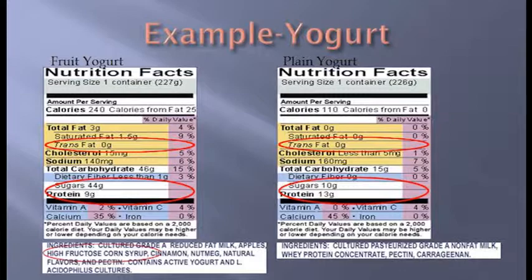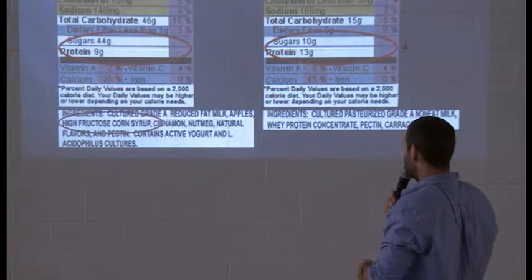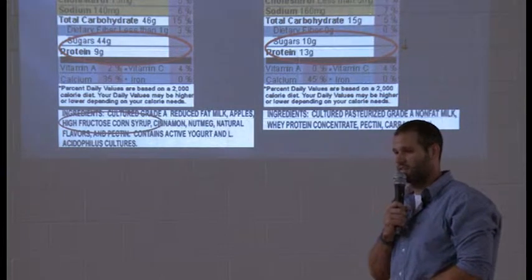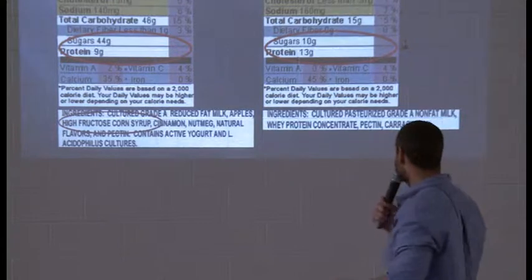Better choice, buy some plain yogurt, buy some fruit. Mix it in yourself. All right, the stuff that they add in here, high fructose corn syrup, to make the fruits actually taste better, you want to avoid that stuff. So just get your own fruit. Don't buy the yogurts with fruit already in it.